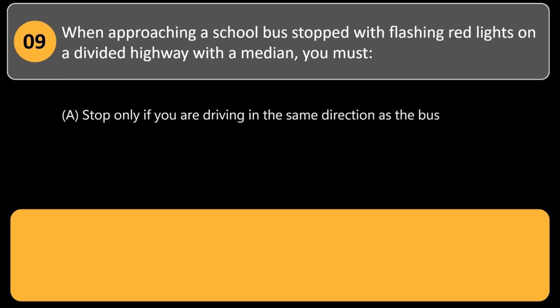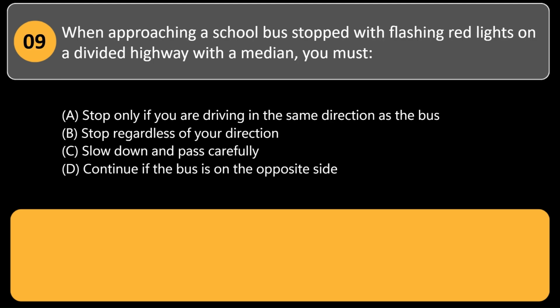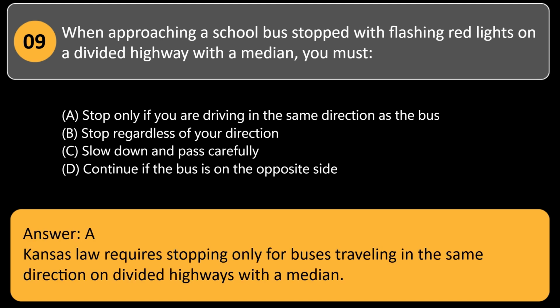When approaching a school bus stopped with flashing red lights on a divided highway with a median, you must: A. Stop only if you are driving in the same direction as the bus. B. Stop regardless of your direction. C. Slow down and pass carefully. D. Continue if the bus is on the opposite side. Answer, A. Kansas law requires stopping only for buses traveling in the same direction on divided highways with a median.